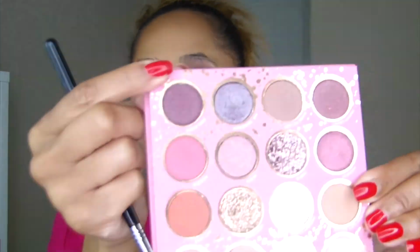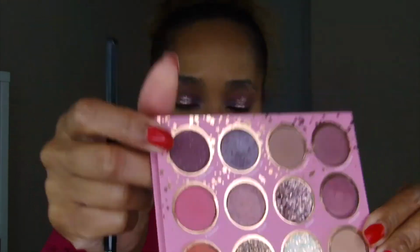But is that not gorgeous? Like, I love it. Now what I'm gonna do is go in with the shade called Too Much right here, and I'm gonna use that shade to darken up the outer edge of the eye, and then we'll be done with this look, for the most part.